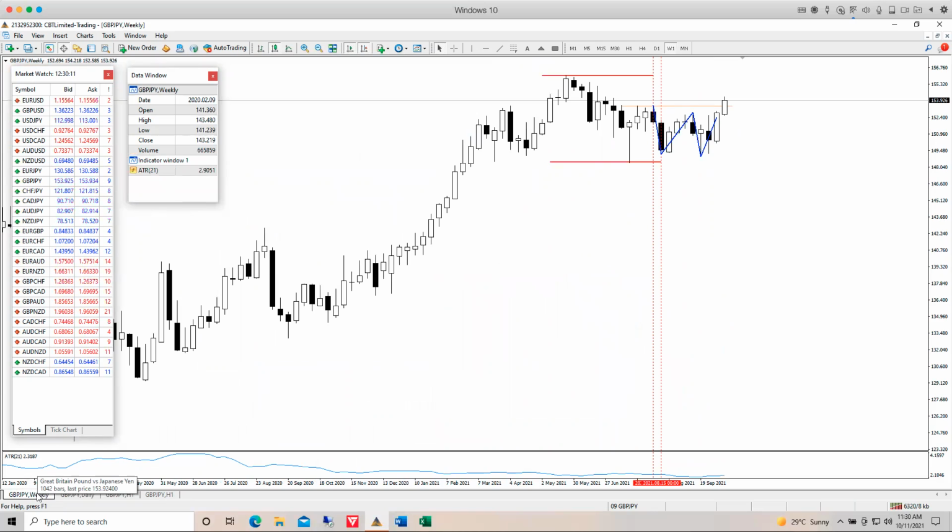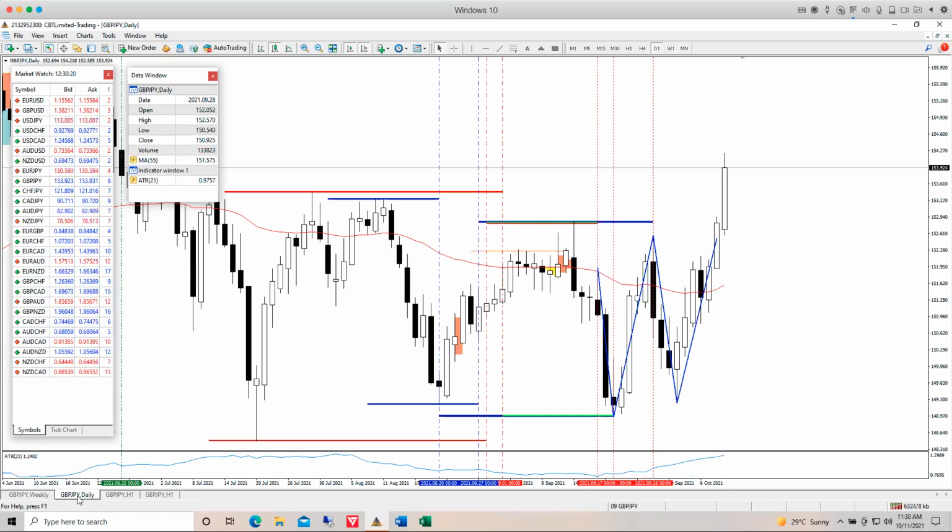Same picture for our Gbp Jpy. First of all, just pointing out that on weekly, with this one, we even had a bullish impulse candle inside of the channel. Nothing else for us to do there, but here on daily, of course, now we've got this potential breakout looking very good. Unless anything dramatic changes, then we certainly should be able to start looking to take trades on this one.